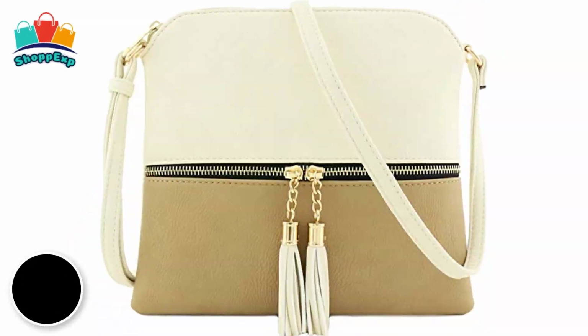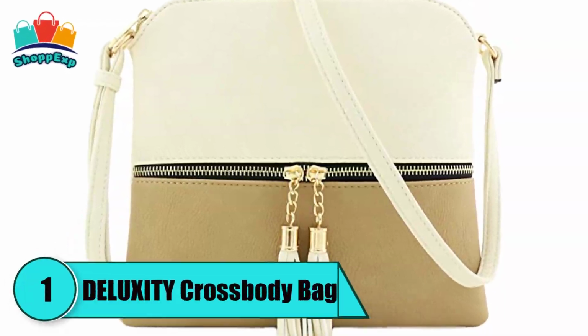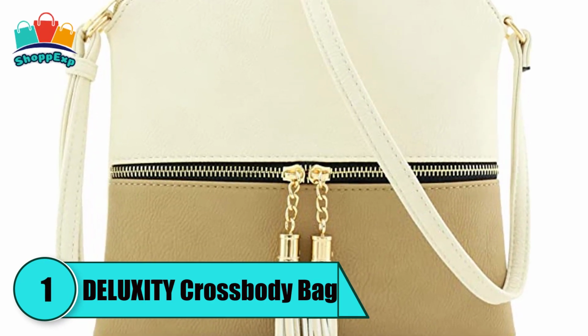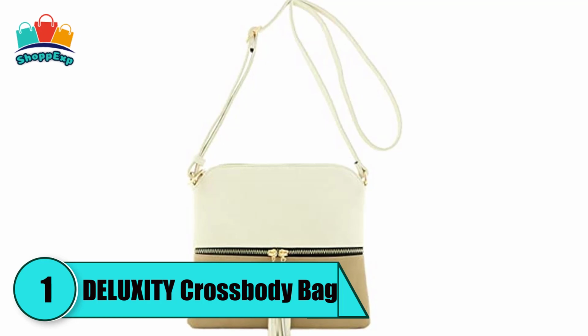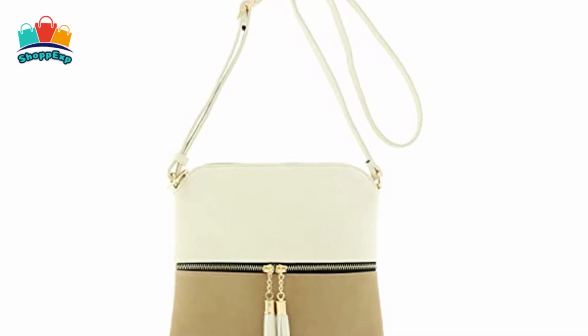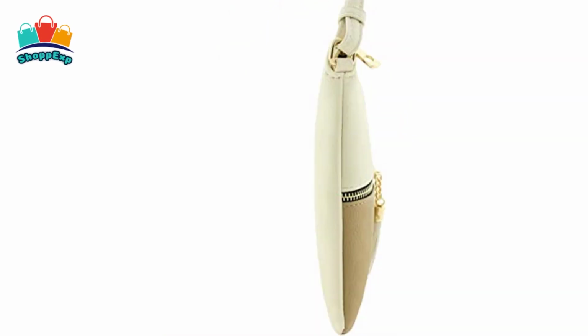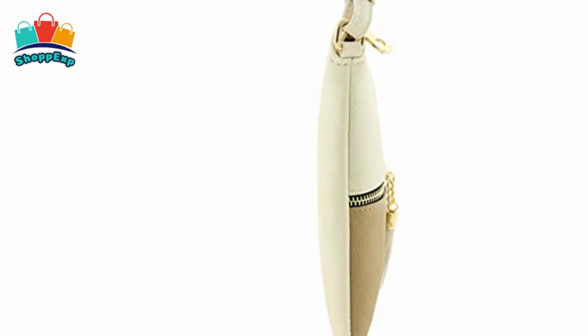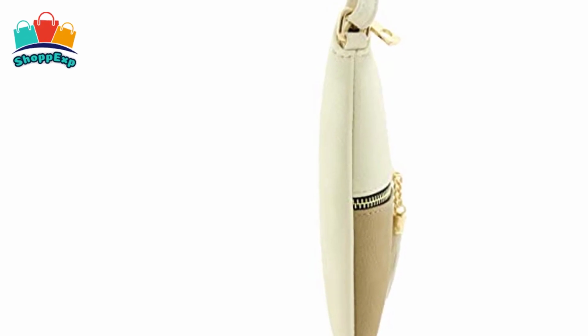On number 1 is Duloxetine Lightweight Medium Crossbody Bag with Tassel. This lightweight medium-size crossbody bag makes it easy to organize your everyday items. It has a zipper closure and also has a front zip that is a functional pocket. This zipper pocket makes this bag more stylish and trendy. This crossbody bag comes in a great variety of colors.